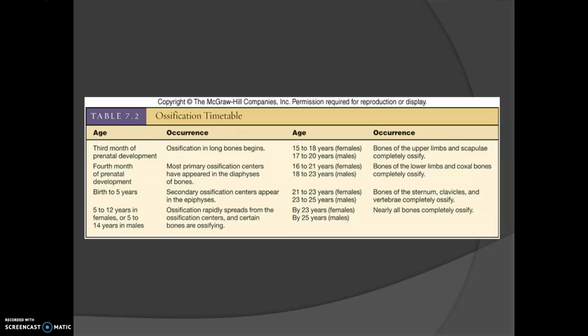So just a little timeline that we see. In the 3rd month of prenatal development, we're going to see the ossification of our long bones starting to begin. The next thing that we're going to see, in the 4th month of prenatal development, is primary ossification centers appearing in the diaphysis of our bones, remember, that is our shaft. Both of these were before we were even born yet. From birth to 5 years, we're going to see secondary ossification appear.